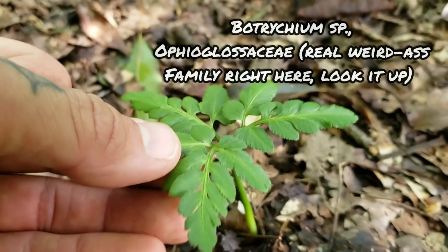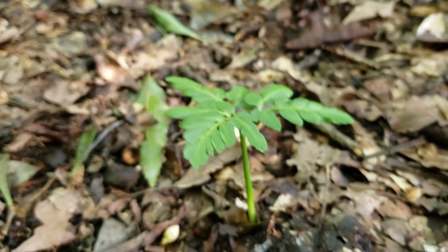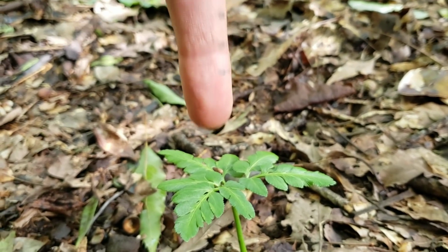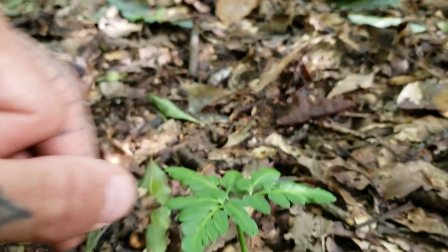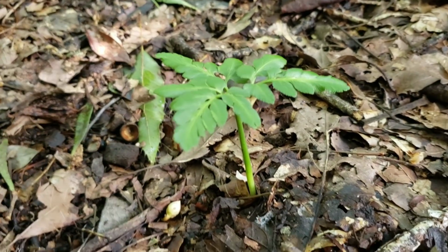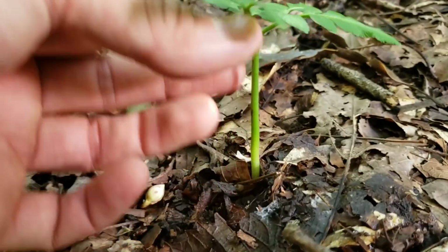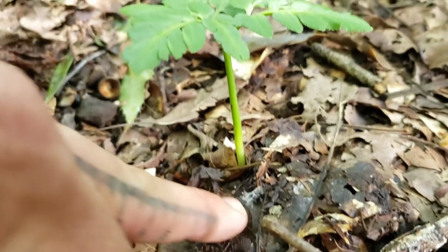A grape fern, they call it, because when they send their spores out, God, I'm so bad with ferns. When they send their spores out, they got a little sporophyll that comes out. It's basically a little spike that looks like it's got these little yellow globs on it and that's how they send out their spores. They're one of the earlier lineages of ferns, as far as I know, and their foliage kind of feels like plastic.